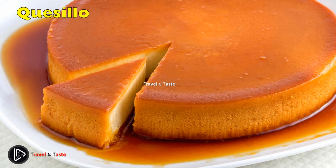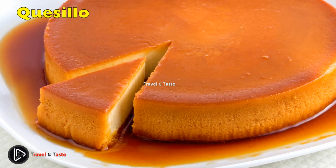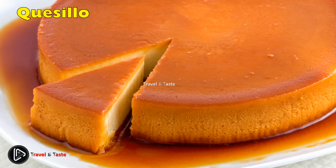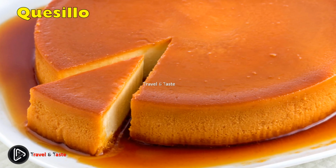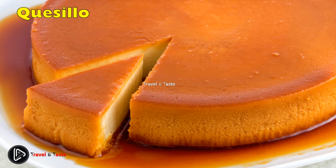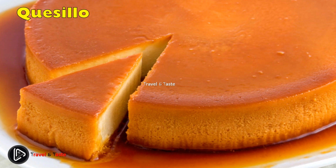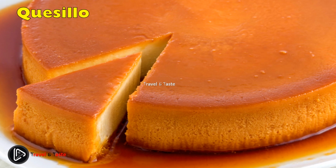Quesillo. Quesillo is a popular Venezuelan dessert similar to flan or caramel custard. It is a smooth and creamy dessert made from eggs, condensed milk, sugar, and vanilla. If you love your desserts, foods from Venezuela like this one will surely hit the spot.